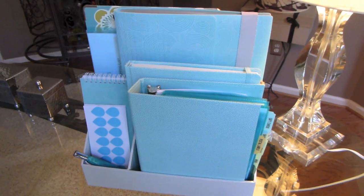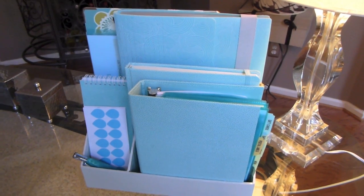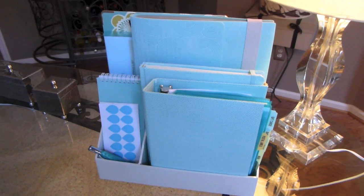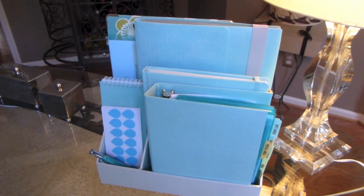This system was not working for me, so I had to tweak it because I really needed to menu plan every week. So I reevaluated the form and the system that I had, and now I have a very workable system, which is still included in my home management system here, but it really functions better for me. So I'm really happy with how that turns out.